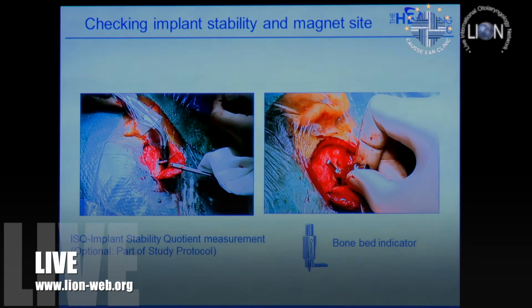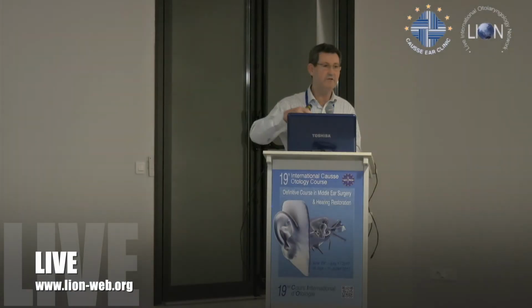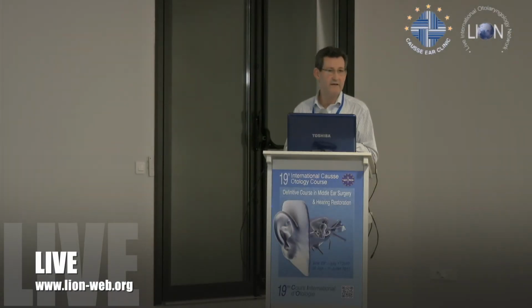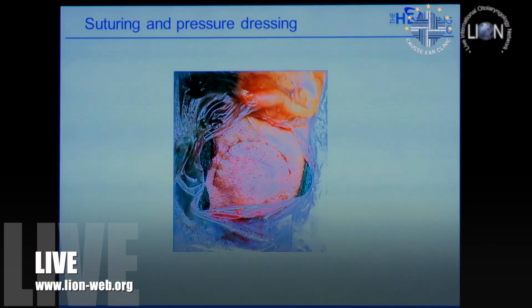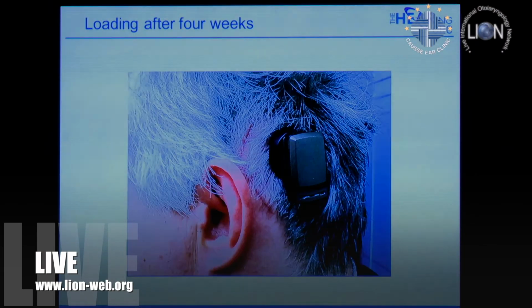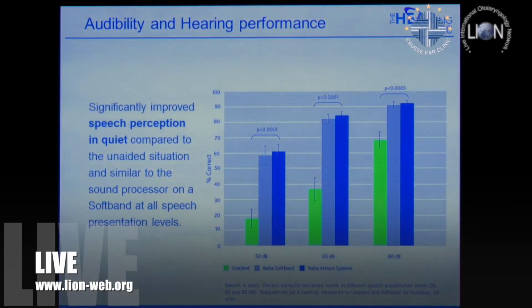stability quotient. But more importantly, a bone bed indicator is used to confirm clearance that the magnet won't be impacting on the bone or affecting the placement of the tightness of your screw fixation. And then the magnet is positioned and tightened with a torque wrench. The wound is closed, and once it's healed, then the transcutaneous magnetic held attachment is used.